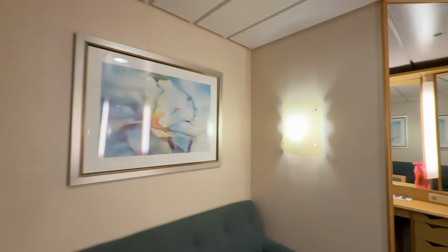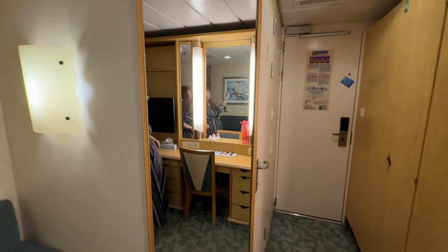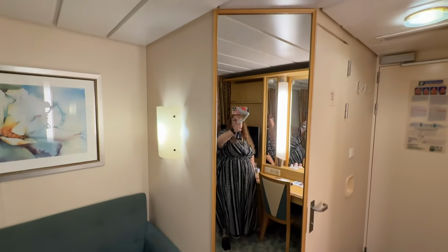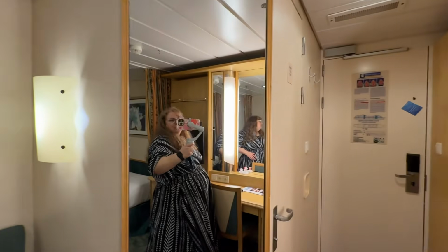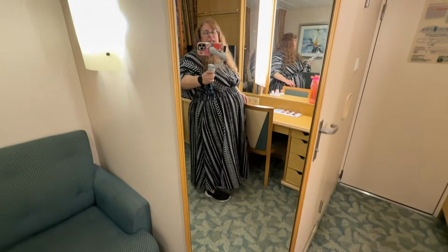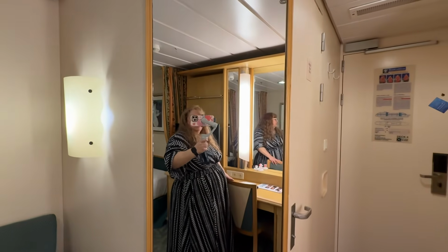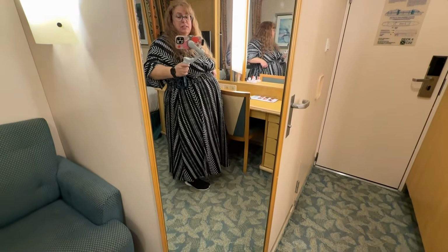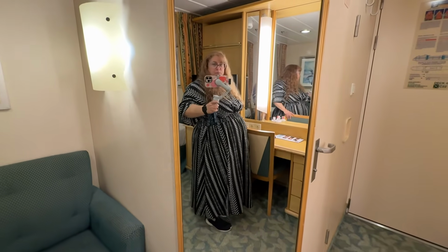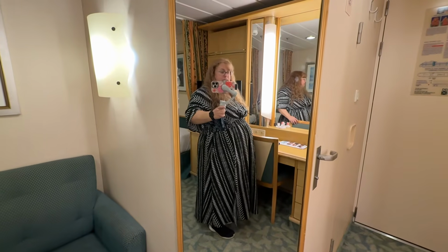And there's a full-length mirror over here. So yeah, you're getting to see me from all angles. This is my dress for tonight, and this is from Bloom Chic, one of my favorite places. This is a size 3X, which is a size down from what I have worn previously when I went on the Icon of the Seas.